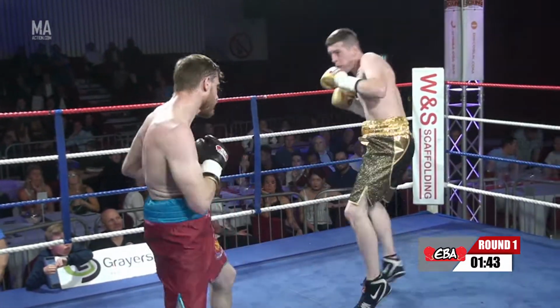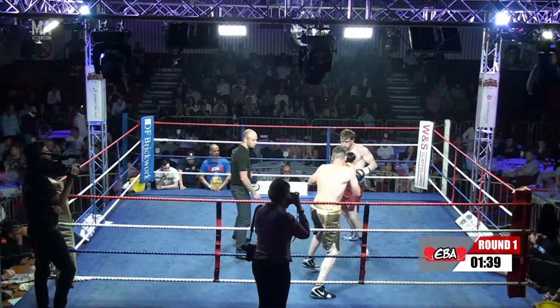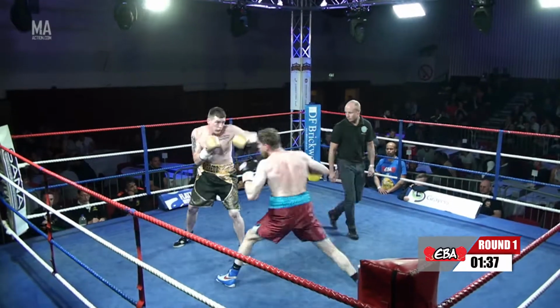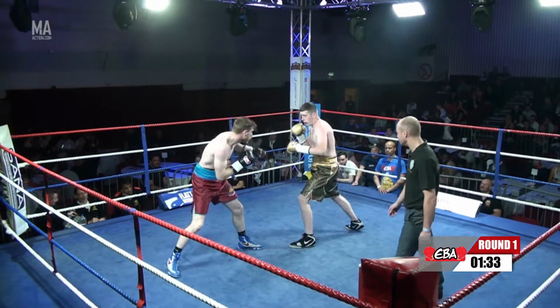Stiff jab from Richard there. Tom took it well. Nice movement as well. And as I said, I've seen both these young men fight for the EBA before, and they know their way around a ring. Different defensive styles they've both got here. I've noticed straight away the blue corner.